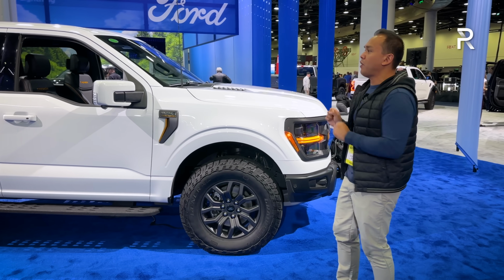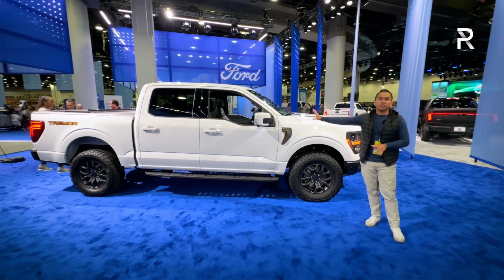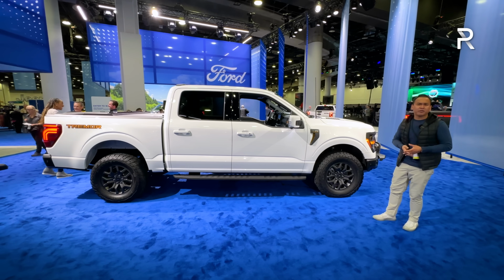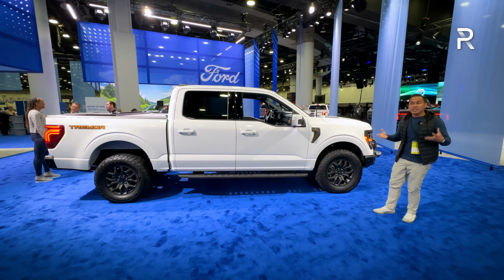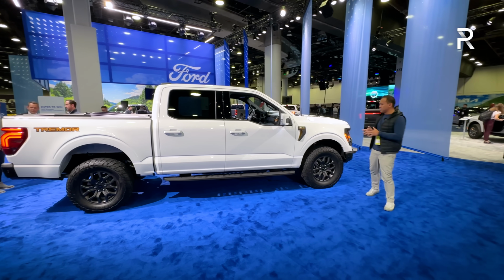Now, looking at the side profile, you can see this looks pretty much the same. The Tremor trim that I'm showing you only comes as a crew cab with the shorter 5.5-foot bed, so it's probably going to have an overall length of around 232 inches. Remember, this is a big full-size truck, and that's why Americans love this so much, because it offers a ton of space, a ton of capability.